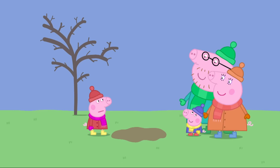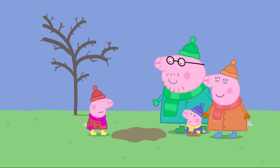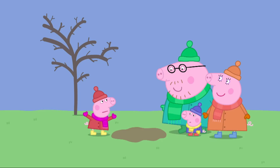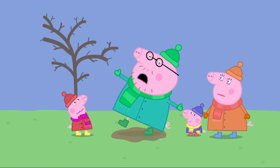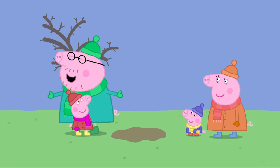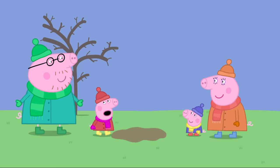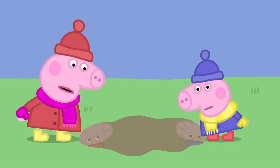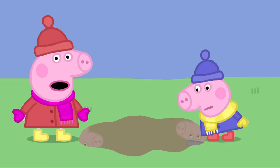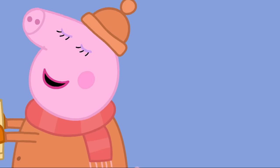Here are Mummy Pig and Daddy Pig. Oh, good! A muddy puddle. Daddy Pig loves jumping in muddy puddles. Stop, Daddy! That was close. Lucky I've got such a good sense of balance. Daddy, the puddles are icy today. We can't jump in them. Never mind. Let's feed some bread to the ducks.